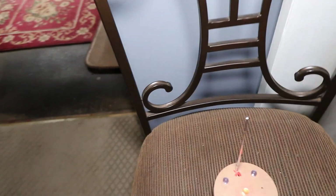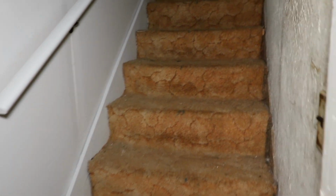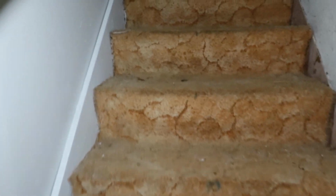Alright, let's grab the Rem-Pod and head upstairs. That's just me touching it. I'll turn it off till we get upstairs. Alright, let's head upstairs and you can see how it's very dark without the light. So let's put the light on so we can see where we're going and head upstairs.